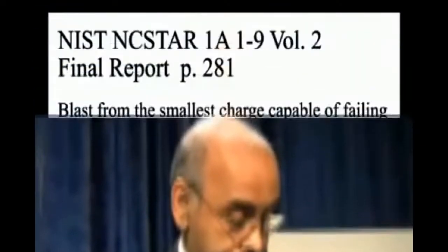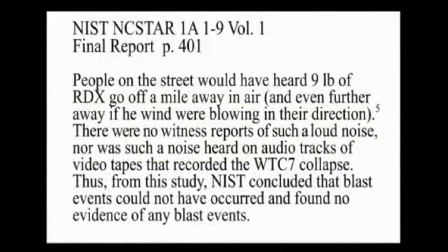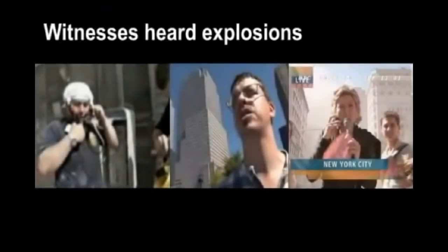This size blast would have produced an incredibly loud sound that was not recorded on videos of the collapse nor reported by witnesses. On the basis of this artificial threshold of interest, they swept aside all evidence of actual explosions and concluded that no explosives contributed to the destruction of the building. We did not find any evidence that explosives were used in the collapse of Building 7. Yet there was voluminous evidence of explosions.